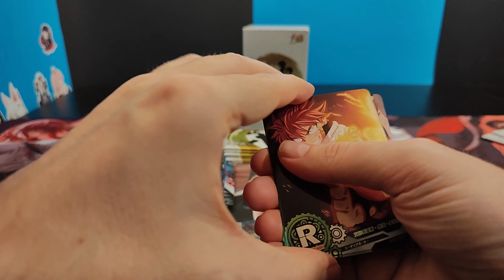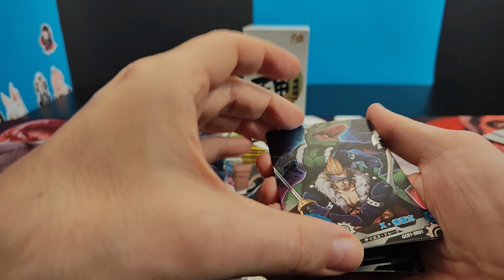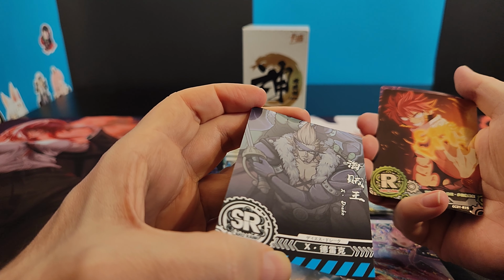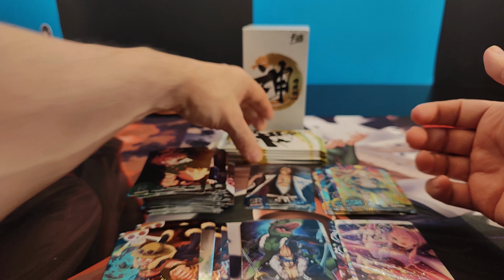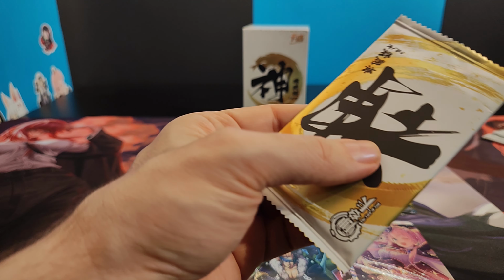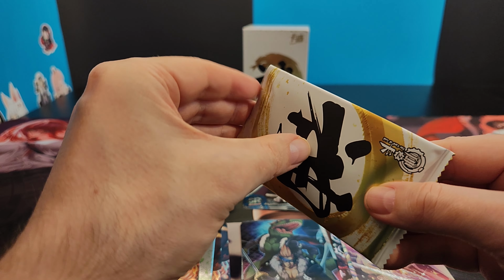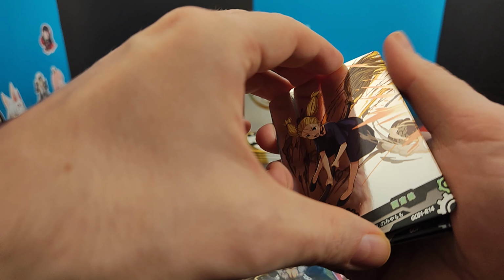Dupe. Interesting SR. Sticky cards. X Drake. Very nice. Dupe. So they definitely are, the hits are rarer in these boxes. But I like the SSR, it's enough that seems worth it just for the collection of those, even though they are pretty dupe heavy, these as well.